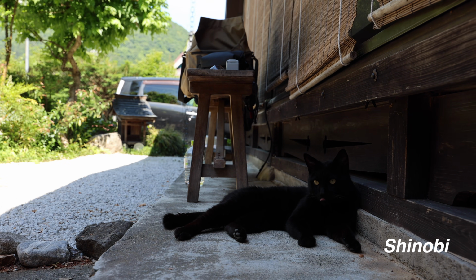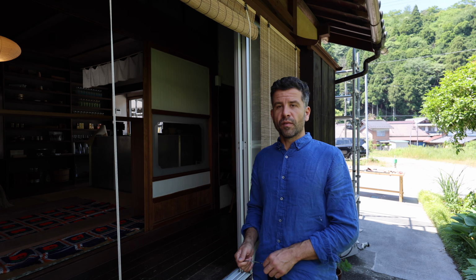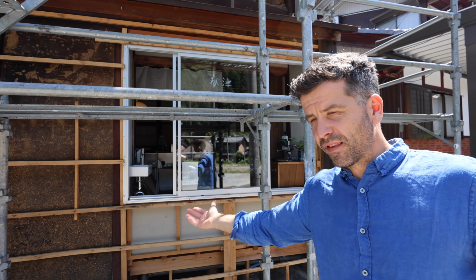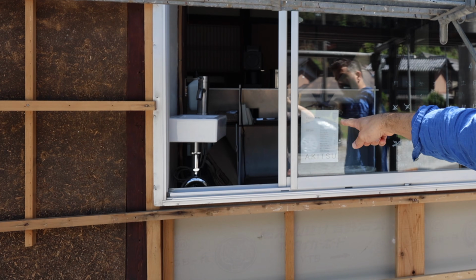So for Toshi-san, who was in the videos when we were here in Japan for the first time, he made this window. He just dropped it off. It's made of mahogany or sapele. But this window is a different size to the existing window. This window here is aluminium and it's not that nice to look at. And see how low it is? If you look at that sink there, the windows are lower than the sink.